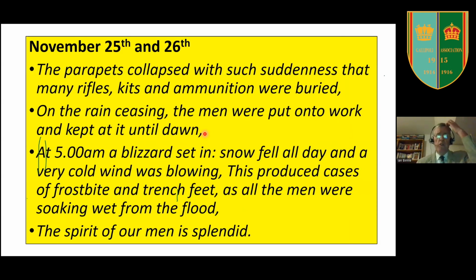the 25th and 26th. A parapet collapses with such suddenness due to the heavy rain that many rifles, kits and ammunition were buried. On the rain ceasing, the men were put on to work and kept at it till dawn. Really tough conditions, really tough work. At 5 a.m. a blizzard set in, snow fell all day and a very cold wind was blowing, which produced cases of frostbite and trench feet as all the men were soaking wet from the flood.